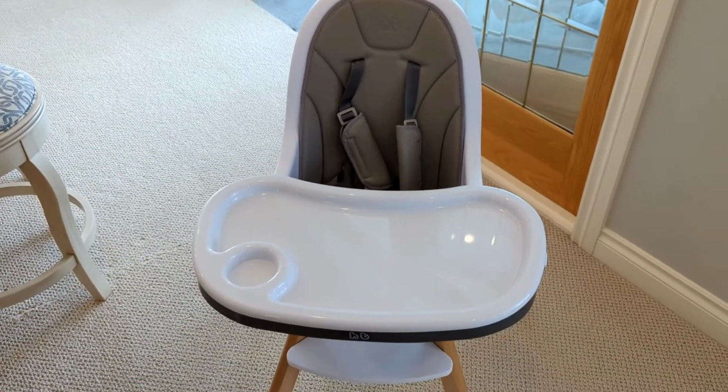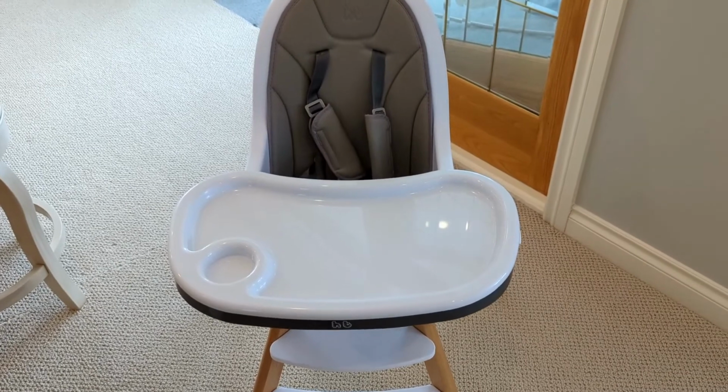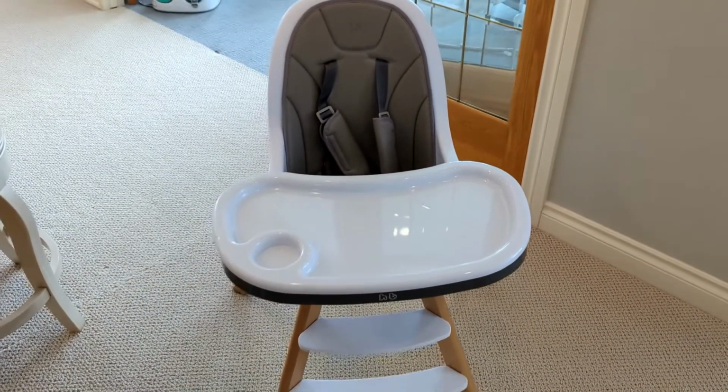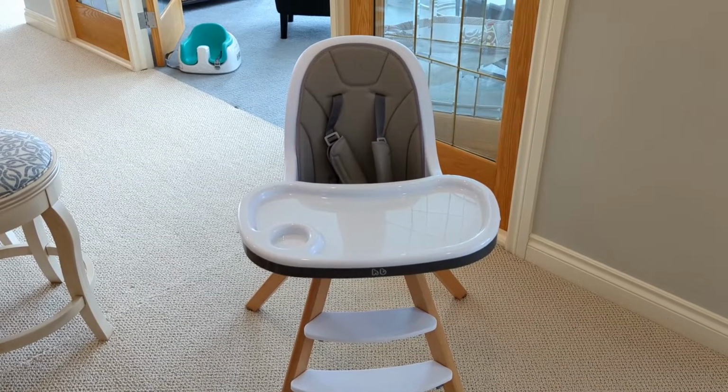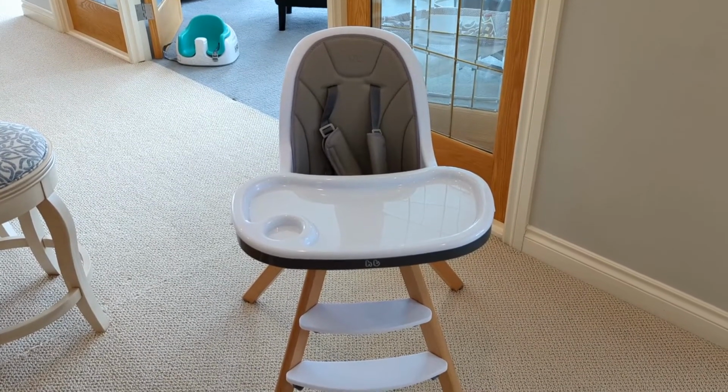So if you're buying this, I would highly recommend you decide. Do you want a high chair that is meant to be all the way up, standard high chair height, or do you want a lower one with the lower legs? You decide and then go with it, stick with it from there.